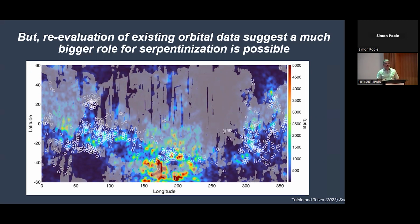And the really cool thing about serpentinization as a solution to this problem is that hydrogen also escapes from the planet, and that is a mechanism for cooling it as well.